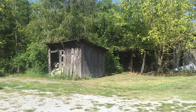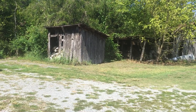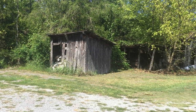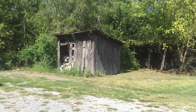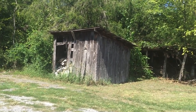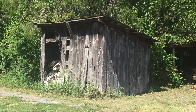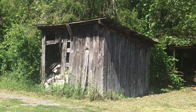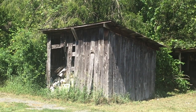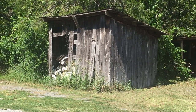And so tell us about this structure, this first one over here. Let's walk toward it. It's a cedar house, and my granddaddy moved it from the top of the mountain and put a concrete floor in it for my grandmother to wash clothes in. Oh. Had an old wringer type washing machine originally in it. About how long ago was that? Any idea? I don't have any idea.